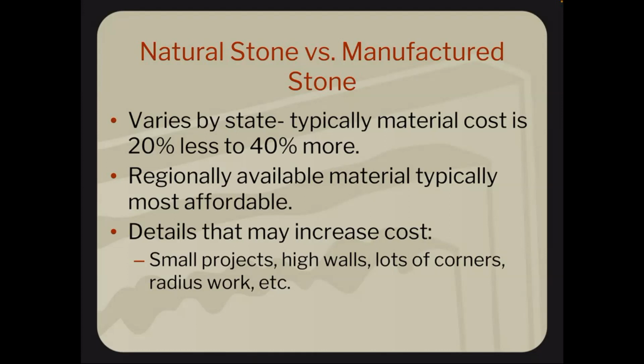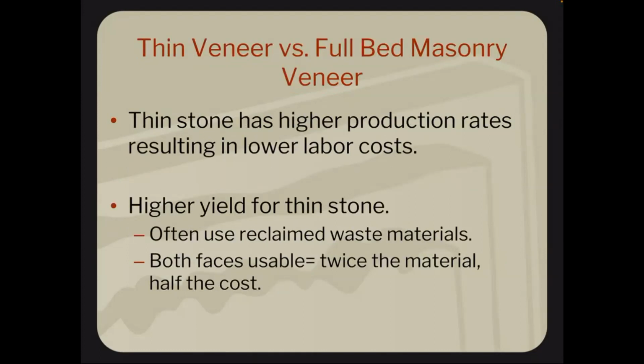And then a couple of other things will drive your costs up. We saw that radius wall earlier with the individual pieces. So small projects like that, we're going to increase your pricing. With the scaffolding, corners, radius work, it's very time consuming to put together. Being in a paneled system, it's going to go up a lot more efficiently. And then we talk about production rate. So thin stone, you're going to get a higher production rate, which will hopefully bring down your labor costs. When we talk about labor, as I had mentioned at the beginning, labor is just going through the roof.